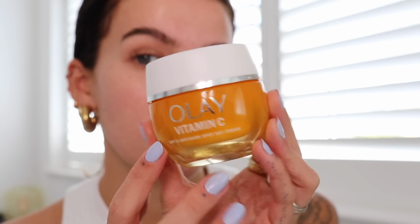First thing, this is a new product I've been using for a couple of weeks. Olay Vitamin C SPF 30 Day Cream. Anything vitamin C is just the best. My skin literally loves it. Whenever I use vitamin C versus when I don't, I do notice a massive difference in how glowy my skin looks. And I really like this because it has an SPF 30 in it, so it's kind of a 2-in-1. Smells really nice and I've just been loving it as a base underneath makeup.